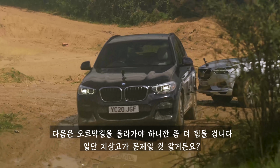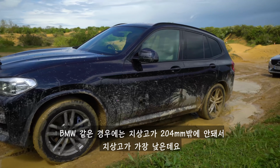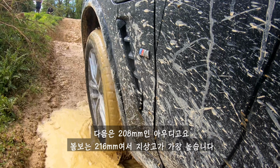Now this is going to be harder though. We've got to get up the hill. So ground clearance might be an issue here. The BMW has the least ground clearance, 204 millimeters. Oh, it almost bottomed out there. Then the Audi with 208 millimeters, and the Volvo has the most, 216 millimeters.